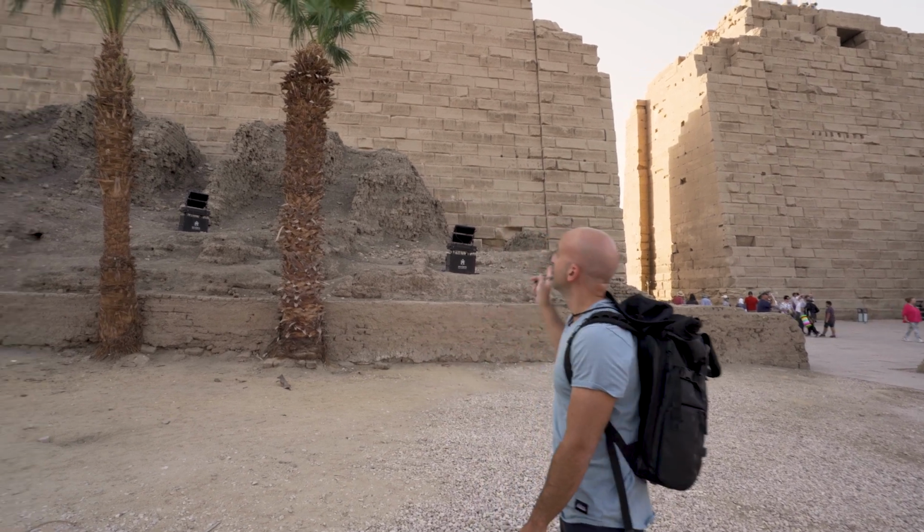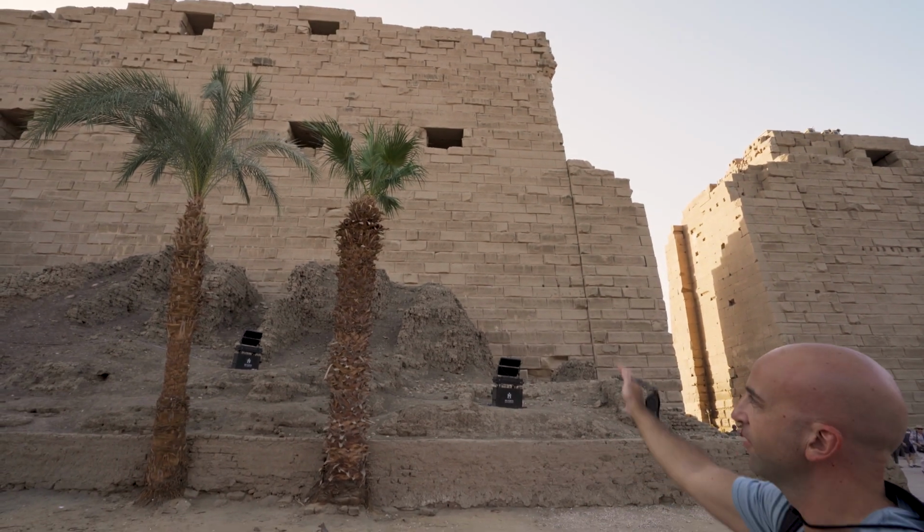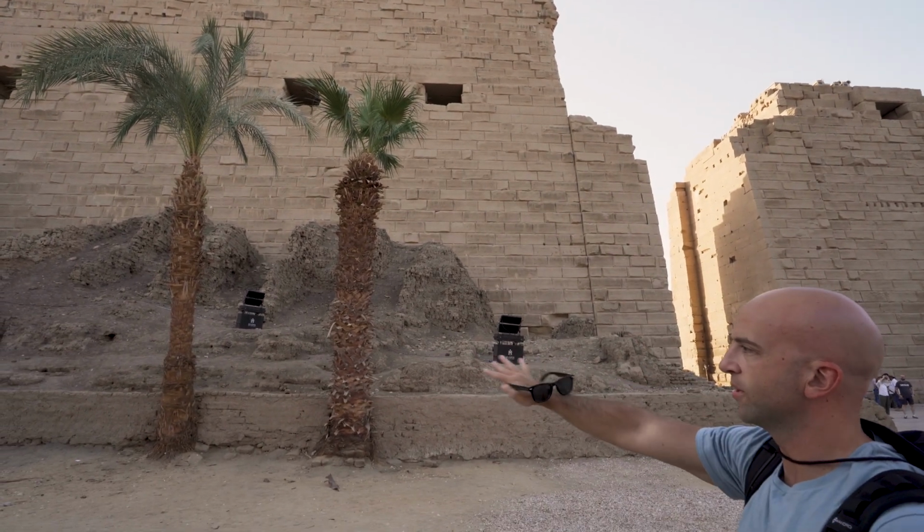Okay, another fun fact. The Karnak Temples was unfinished. It's one of the largest temples ever, but they've been unfinished. And this is an example of, to get all those big stones at the top, they would use the ramp. And after they would finish the temple, they'd actually get rid of the ramp.